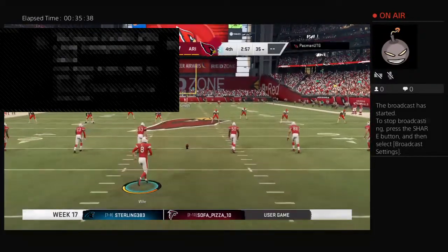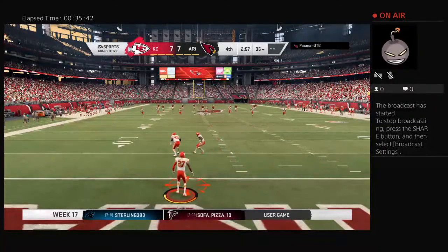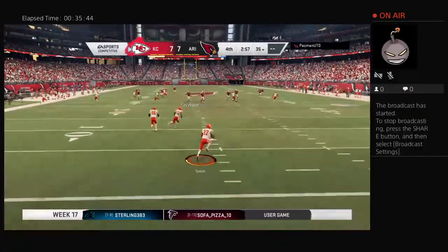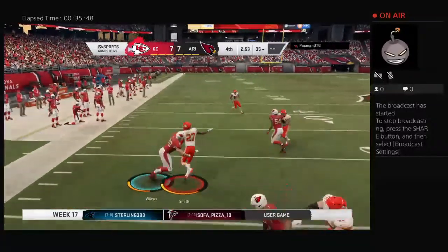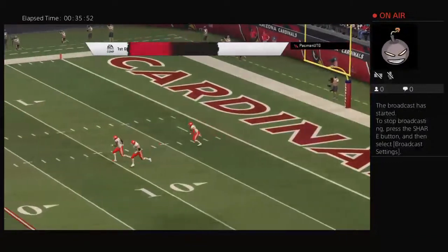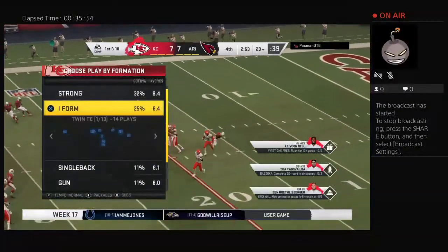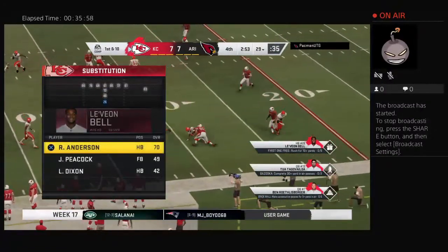So all even at 7 now as they kick it away. Fielded about a yard deep. And it's a pretty good return here as he'll get it up to the 29-yard line. The Chiefs take over 1st and 10 at their own 29-yard line.